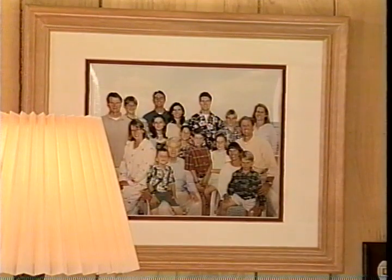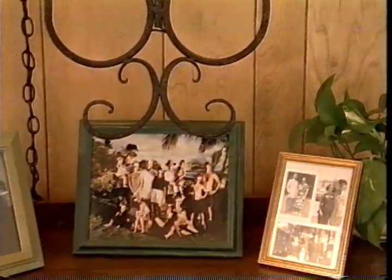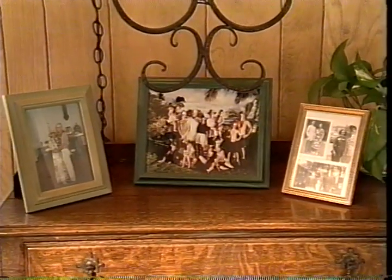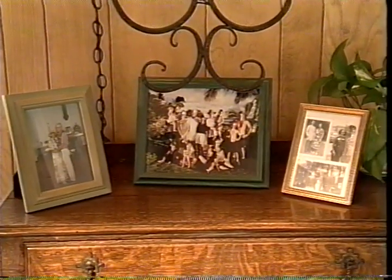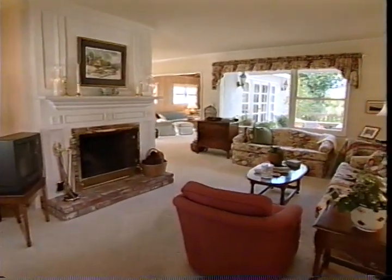This house is very special to Dick and me. We've raised our children here, and we're very, very fortunate in that a lot of them live close by, and we see them a lot. So it's like paradise to us. I would say the favorite room is the living room because that's where we spend most of the time, and it's the most comfortable reading spot.